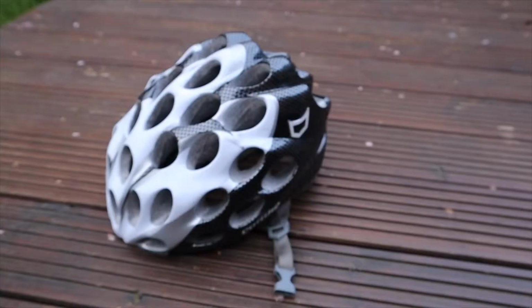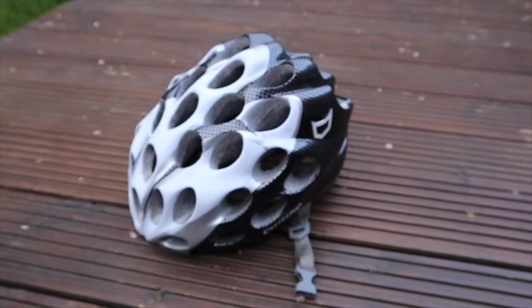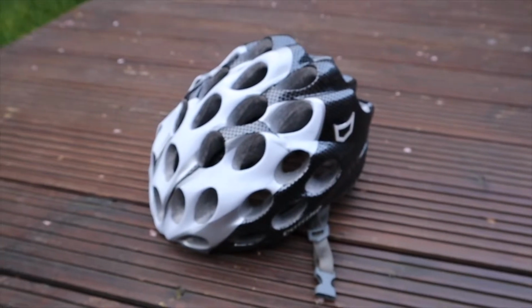I've known people whose lives these things have saved. My father-in-law got hit by a car, smashed his head off the floor, and the helmet did save his life, if not saved him from extremely serious injury. So always wear your helmet. I like cat-like helmets.